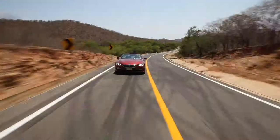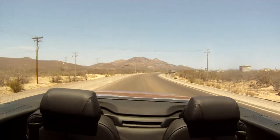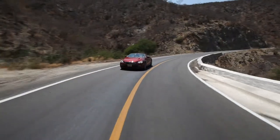First off, I've got to say that the 6 Series is an absolutely extraordinary convertible. Pretty much from the beginning of the development of the chassis, this new generation of 6 Series has come with a purpose-built convertible chassis. A lot of car companies just build a coupe and then cut the roof off. So the engine is very impressive. It was originally debuted in the 7 Series and it is a V8.